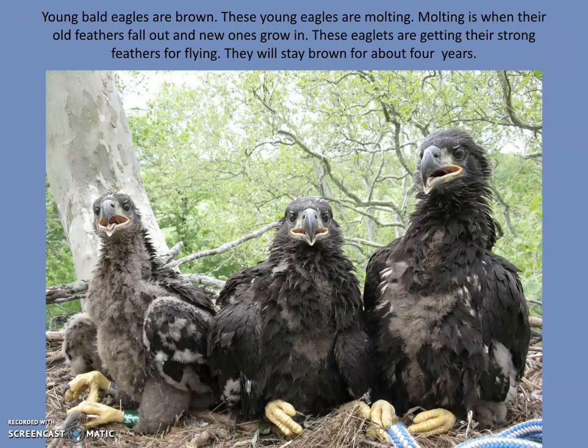Young bald eagles are brown. These young eagles are molting. Molting is when their old feathers fall out and new ones grow in. These eaglets are getting their strong feathers for flying. They will stay brown for about 4 years. Young eagles are brown. They do not have the white head or white tail feathers. Now, the dark brown feathers that you see are the feathers they're going to use for flying.